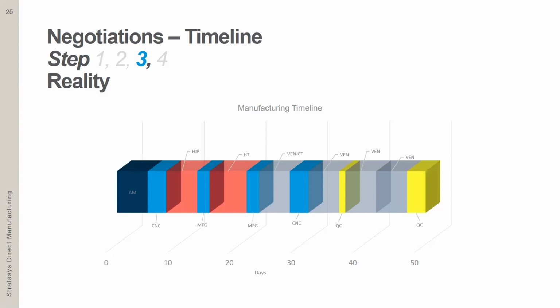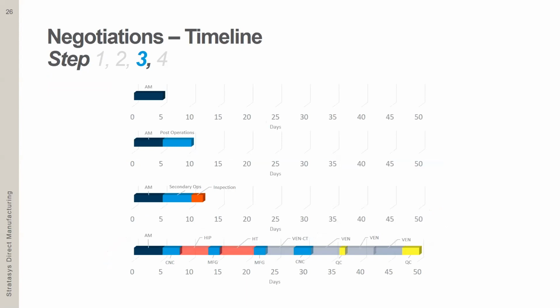So what I'd like to do to drive this point home is put these timelines all on the same scale. And what we see is the perception of AM all the way at the top and the reality at the bottom. Now, additive manufacturing, yes, is quick to get the near net shaped part, but to deliver that end-use part, it requires multiple vendors as well as multiple secondary operations managed by the contract manufacturer. It's important to note at this point, a lot of those vendor operations, of course, require the component to be shipped, sometimes across country. So in the best case, the majority of the manufacturing time of these components is largely just sitting on the bed of a truck in transit.